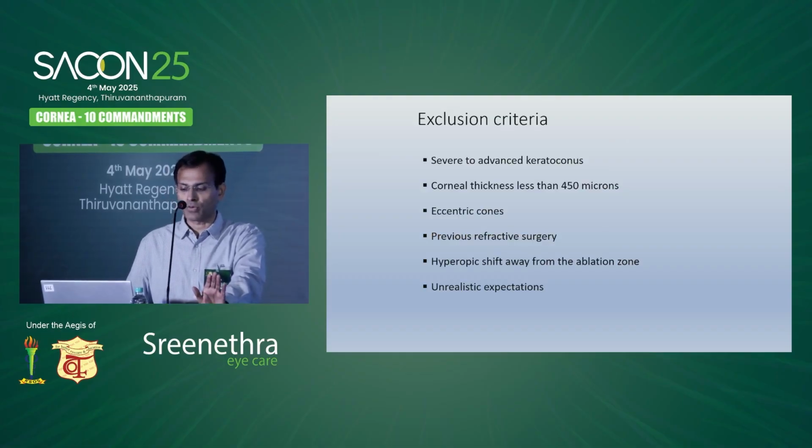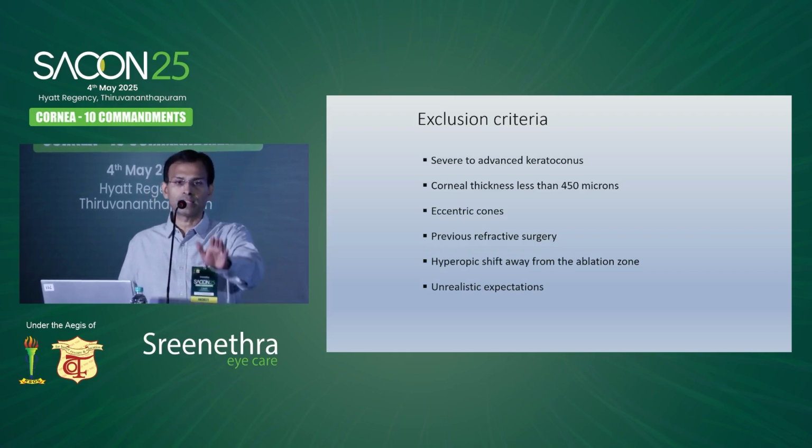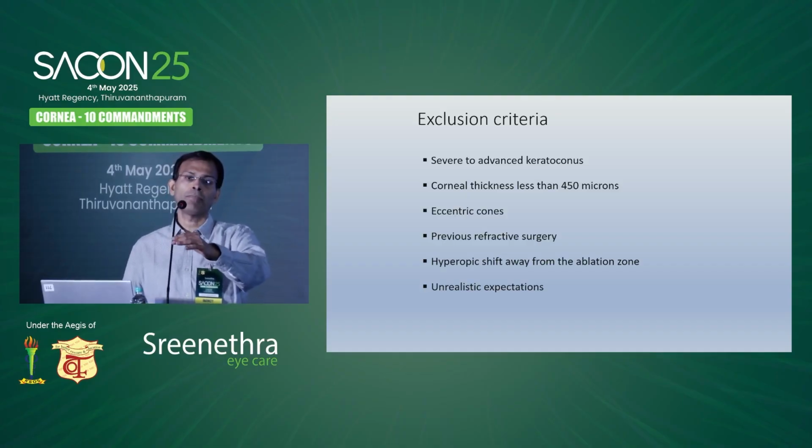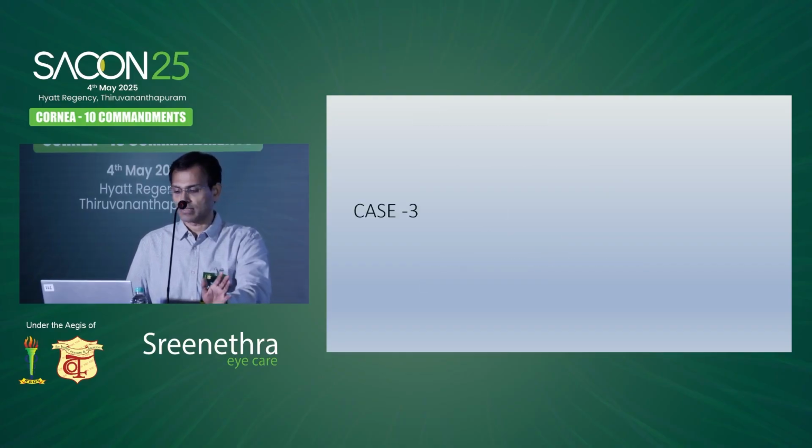Severe advanced keratoconus, corneal thickness less than 450, don't venture. Eccentric cones, previous refractive surgeries, and any hyperopic shift. When there is a decentered cone, if you do a PRK C3R, the central cornea will become hyperopic and the peripheral cornea might remain unchanged. So don't touch these cases, and unrealistic expectations. Tell the patient this is not a refractive surgery. We are helping you to be without glasses.